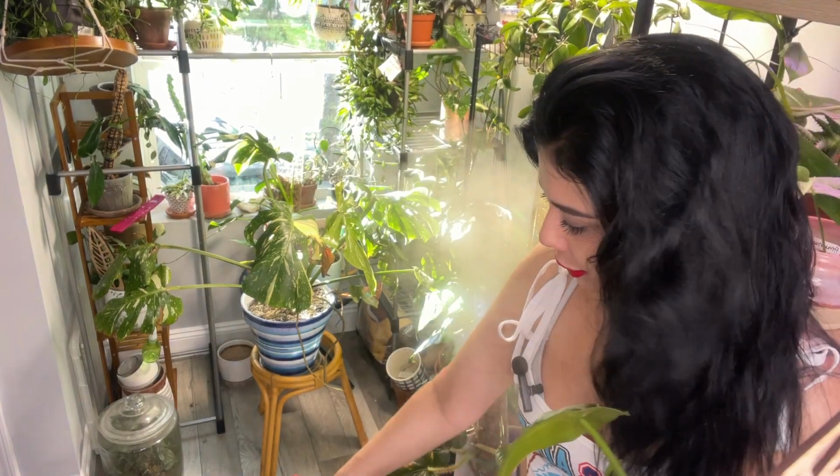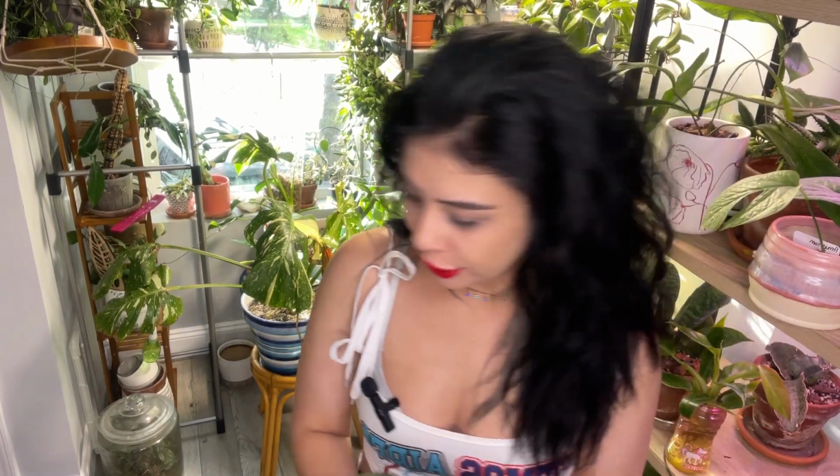Okay, the first plant I'm going to show you, Bendy is sleeping right here on my little rug right beside my feet. So I keep almost tripping over her.